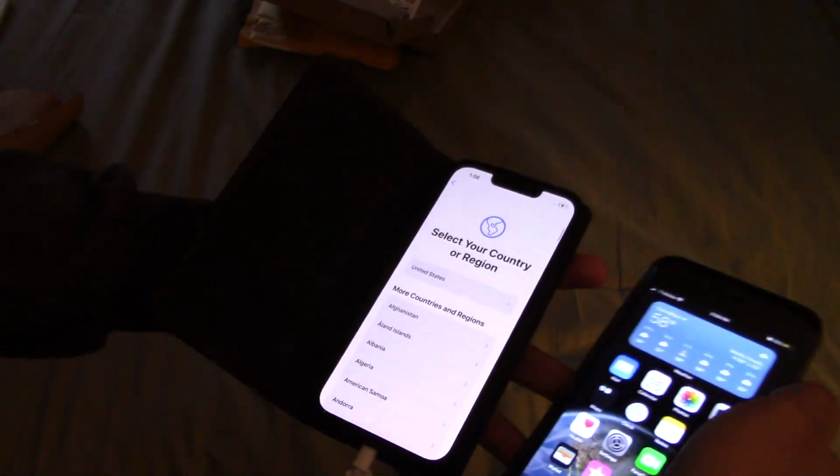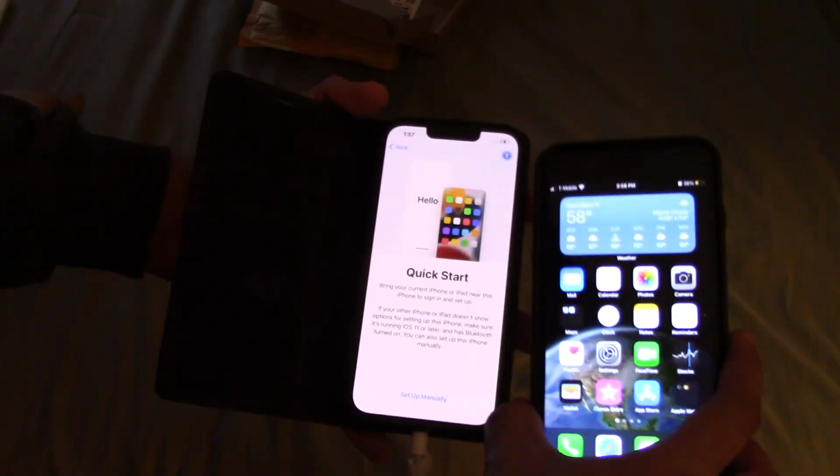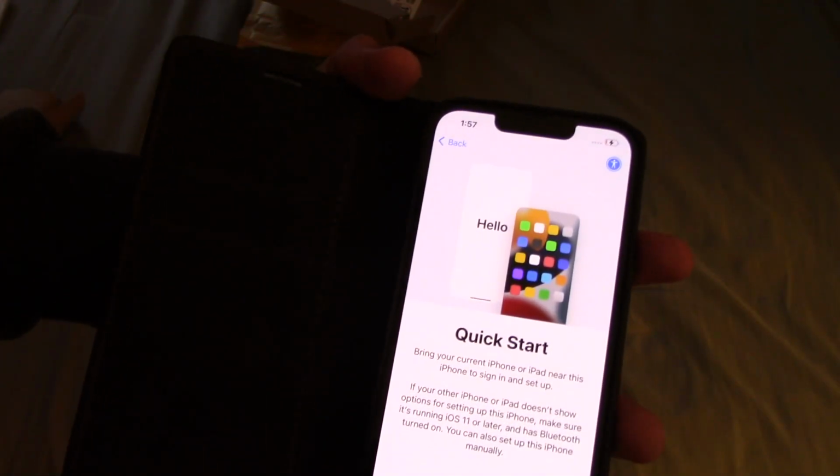Maybe if I just go like this. So this one's so much brighter. It is. All right, so let's head to here. Quick Start. Okay, bring your iPhone closer. Which iOS is it on? It appears to be running iOS 15.